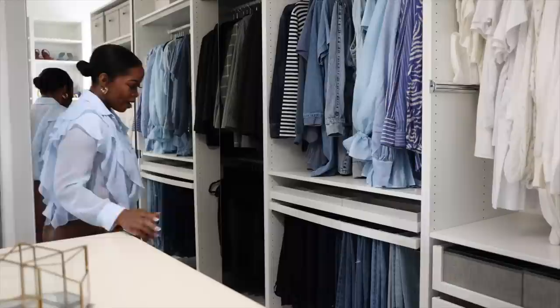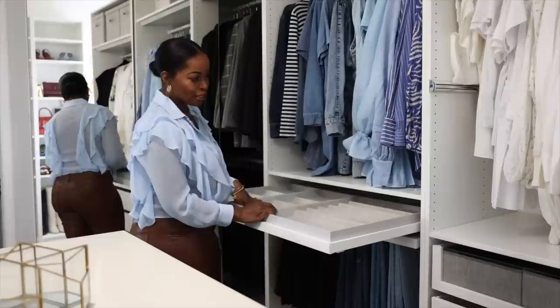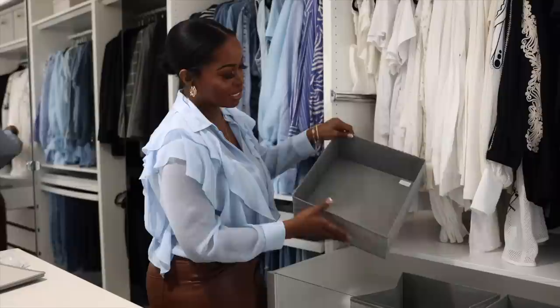And then here, I have not filled this, but I can put necklaces, I can put some watches, jewelry pieces, just a number of different things for this area. In this area, I have a ton of drawer space, but I haven't filled it yet, which is surprising. But I do have these inserts that I included, which I feel like are great for the clear front drawers that come with IKEA's pack system.